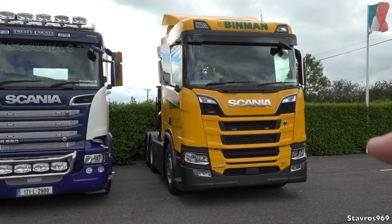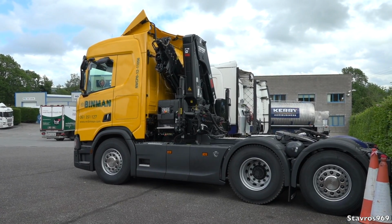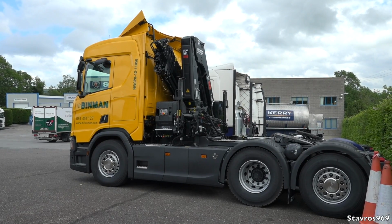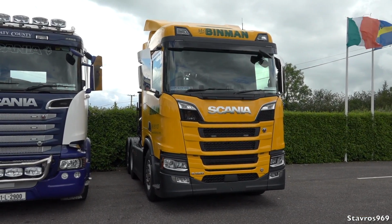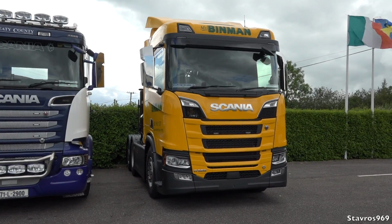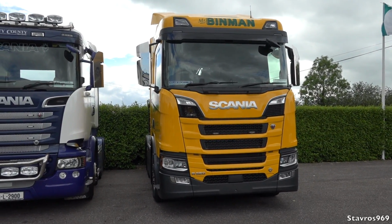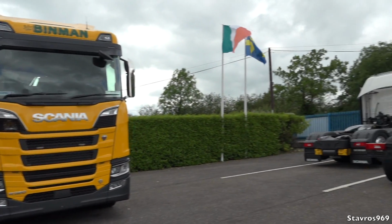But this one here from Mr. Binman has the HIAB crane out the back of it. Not only that, it has the new tachograph system as well that was introduced into Ireland on the 1st of July. By law, you have to have all those new trucks fitted with a new tachograph system. So the police will be able to tune into your tachograph without even hopping into your cab and plugging in their device. They'll be able to do it from inside in their car. So that's the way the law has gone with the new tachos.